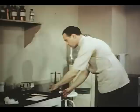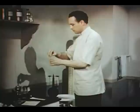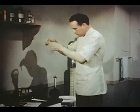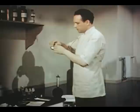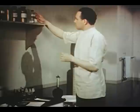Then, centrifuge the urine and invert the tube so that the urine flows out, leaving the sediment in the tip of the tube. Then place a very small amount of normal salt solution in the tube and shake well so that the sediment is suspended in it.